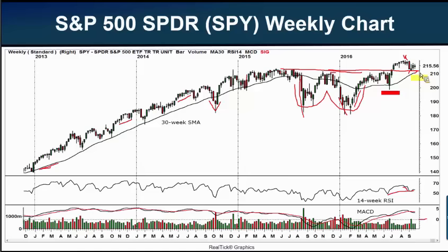If it has to move down below the 212 potential support line, down below its 30-week moving average, down below 210, then we start to take a more cautionary look at the market. Maybe we take a few profits on some of our holdings. If it has to move back down here to the Brexit lows, down to 200, which would be 2,000 on the S&P 500, then of course we are going to get even more cautionary.